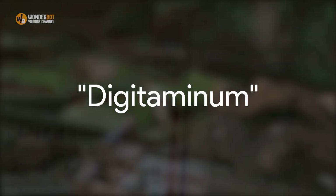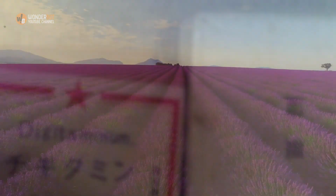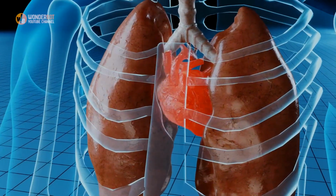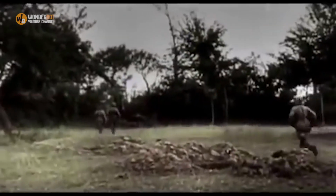One of the boxes within the chest was labeled digitaminum. This was another Latin name, which translates to the drug digitalis. This medicine is extracted from foxglove flowers and saved many lives during World War II. Digitalis, or foxglove, is most commonly used to treat irregular heartbeats. For example, if your heart is beating out of control because war is really terrifying and hectic.